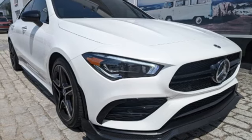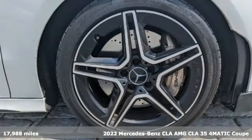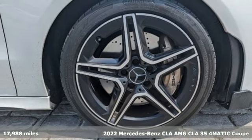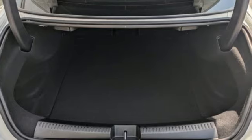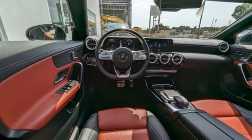Here's a 2022 Mercedes-Benz CLA. This is a dream within reach. The sporty styling and performance, however, mean you'll leave a lot of people in the dust. And it comes with all the amenities you need.